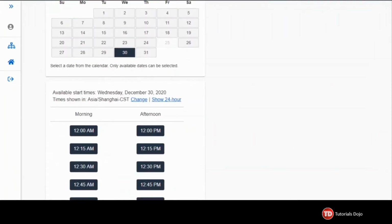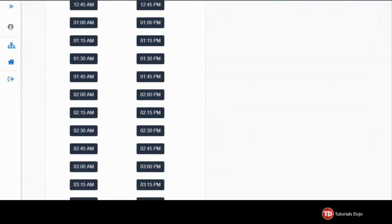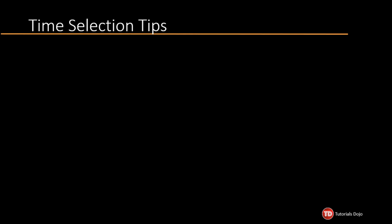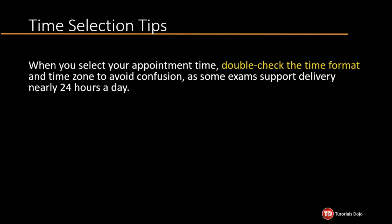If you schedule your exam online, you can take it past the regular business hours in your city, just as shown in the screen. Time selection tips: when you select your appointment time, double-check the time format and time zone to avoid confusion, as some exams support delivery nearly 24 hours a day.